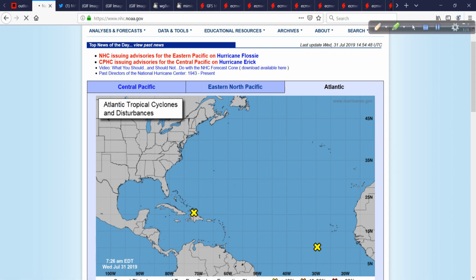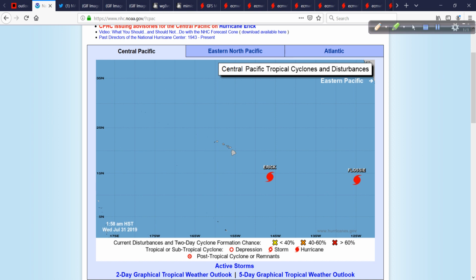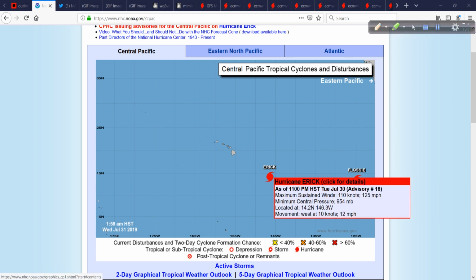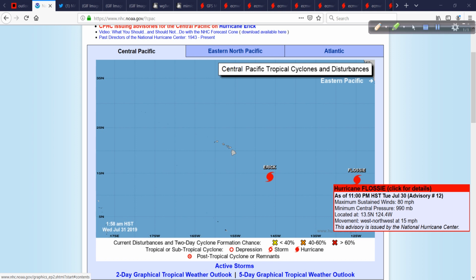First of all, in the Eastern Pacific, if it'll come up. I know that a lot of folks are, well, come on now. There we go. I knew you had it in you. A lot of folks watching from Hawaii about Erick here and Flossie. There's the Hawaiian Islands. Not to worry, the prognosis here is pretty good overall in terms of impacts. Erick's still a pretty intense hurricane, of course, 125 mile per hour winds. Back to its east-southeast is Flossie, intensifying quickly as well.